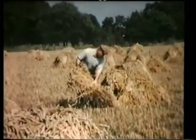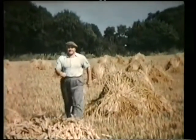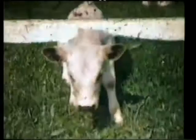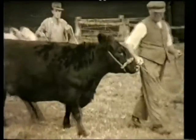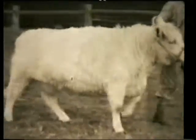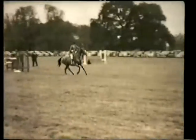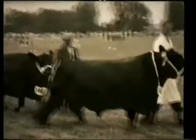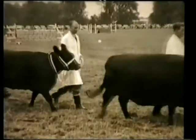This is my father looking at the sheaves, or that's been chopped up, to see if they were dry enough to take them in. One of the calves from this is Bert Gray and Ernie Box, our herdsman, just taking cattle ready for showing. This was at a show at Petworth, and you'll see there's Bert Belcher, one of our animals. We've got about 4 animals there.